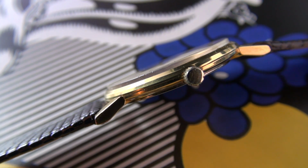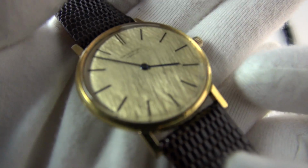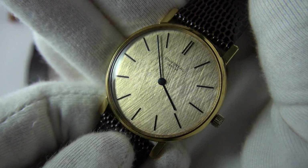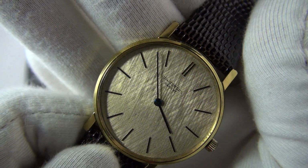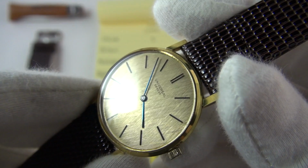Its design as a two-hander is phenomenal. If I go in real close, you can see, and as I angle it, this astonishing kind of linen dial that just has a texture that, as you move it in the light, is phenomenal. Also, we do get blued hands. There's quite a nice amount of refinement.